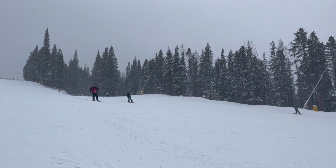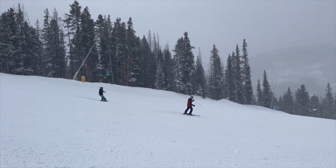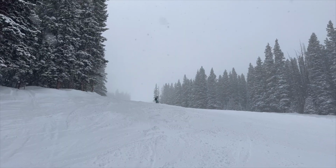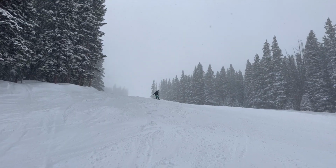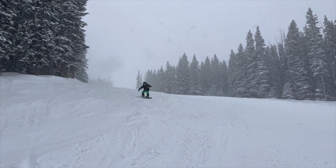The next time up the lift, we found a great hill in the Coppertone Trail, which is the trail we ended up sticking to most of our runs for the weekend. It was well groomed and well over a mile long. It had a good mix of difficult areas and slower areas to get some rest.